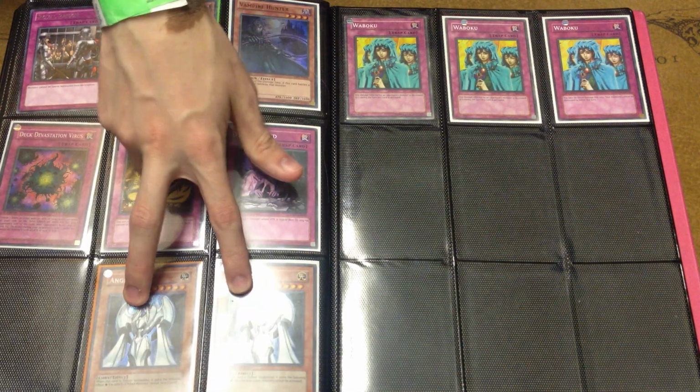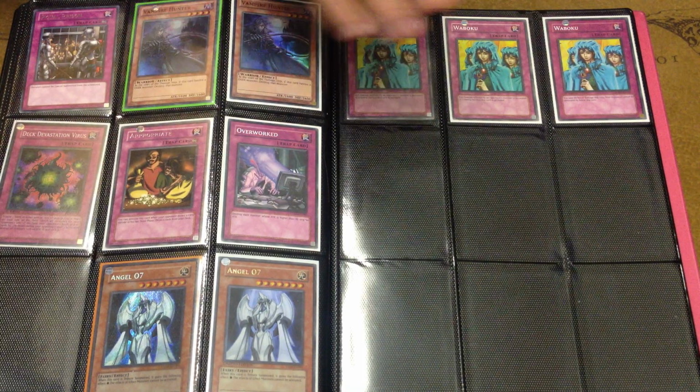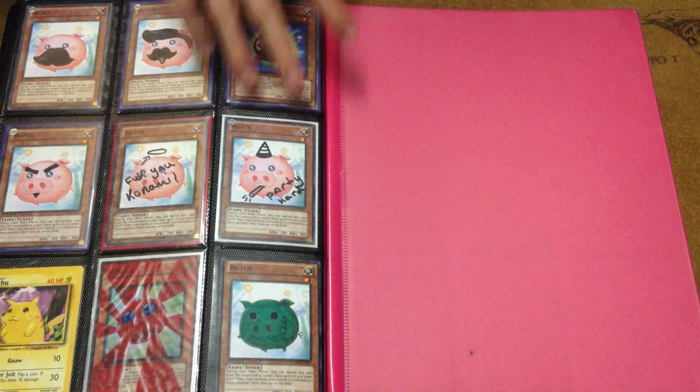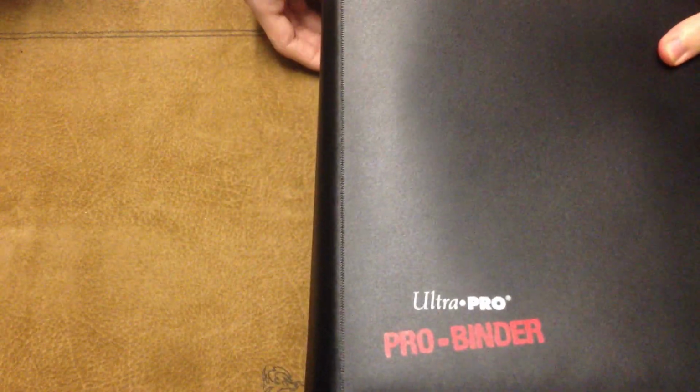Angel 07s, these are kind of redundant when that new Vanities card comes out, but hey. And then Wabakoos, but that's about everything. This was Cupcake's old binder, where she had these drawn-on boot ends in the back. But yeah, that's the side deck binder. And now we're going to move on to the Dex binder.